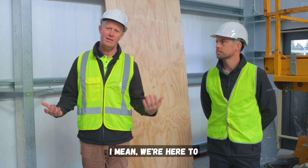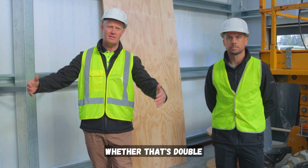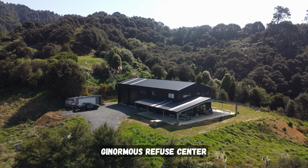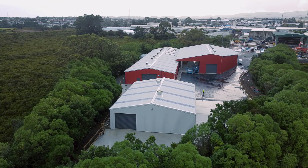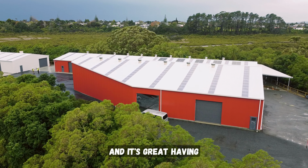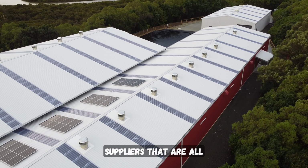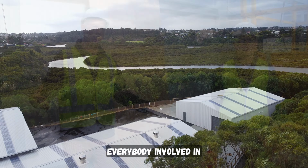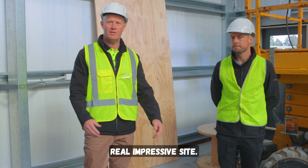So that's it. We're here to help and support people's dreams and turn them into shed reality. Whether that's a double garage for you, a batch, a shared house, or a ginormous refuse centre to reduce, reuse and recycle, we're here to help because we just want to turn those plans into reality. And it's great having the relationships with great engineers, great builders and great suppliers that are all here to make it happen. So well done to everybody involved in this process so far. It's been a lot of hard mahi and it's been a real impressive site.